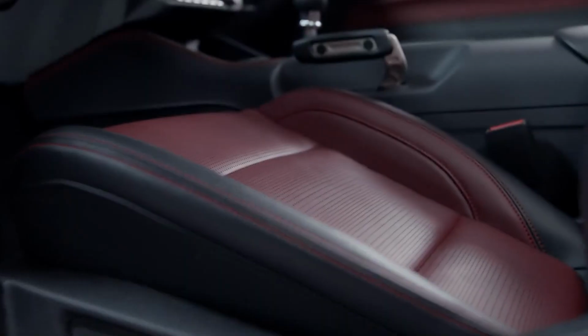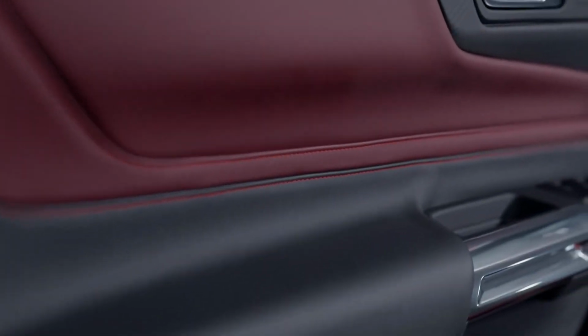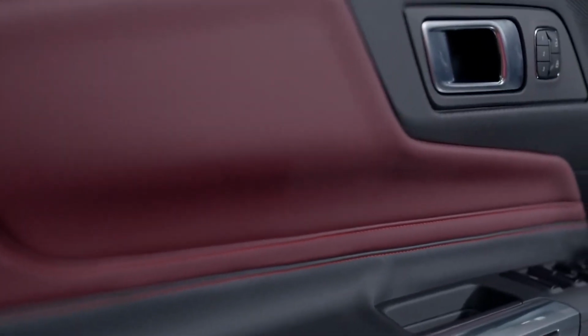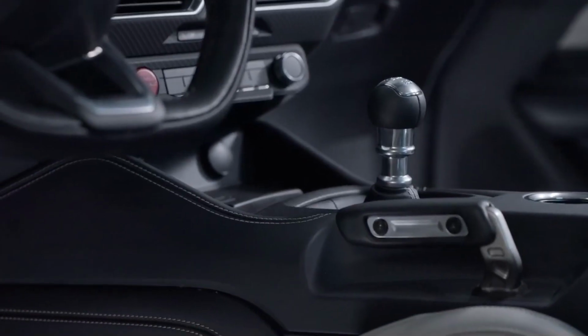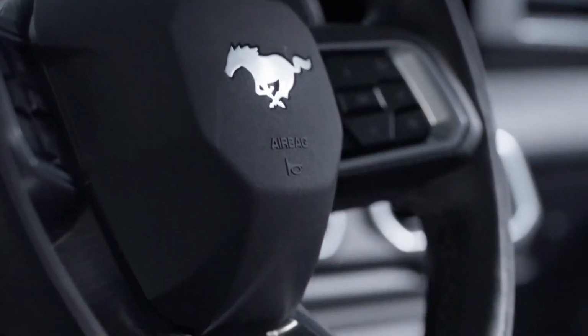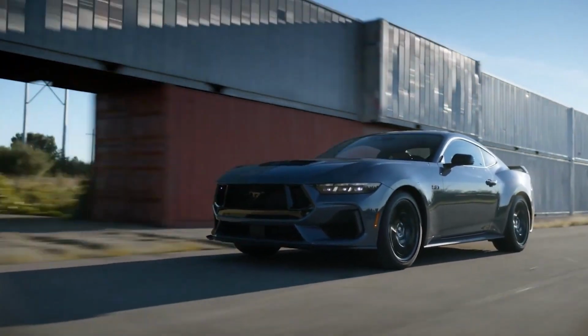Now the 6th generation Mustang was known for its cheap feeling materials. Well, with this new one, Ford has fixed that. They have improved the quality of the materials. The dash and doors are wrapped in leather-like materials, and all the other trim pieces wear a racy carbon weave pattern, making the entire car feel more expensive and more like its German competitors. Anyways, enough on the design.